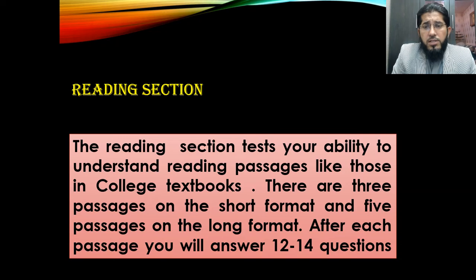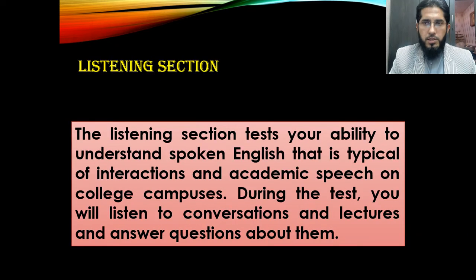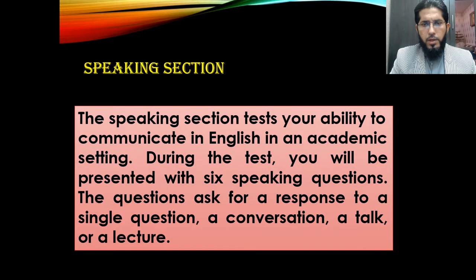The reading section tests your ability to understand reading passages like those in college textbooks. There are 3 passages on the short format and 5 passages on the long format. After each passage, you will answer 12 to 14 questions. Listening section. The listening section tests your ability to understand spoken English that is typical of interactions in academic speech on college campuses. During the test, you will listen to conversations and lectures and answer questions about them.